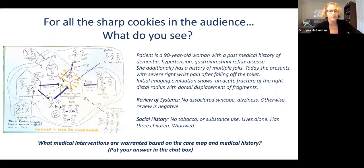Did anybody put anything in the chat? I don't know. Let me look. I don't see anything. That's okay if you don't. Someone wrote, ooh, I see. Yes, yes, yes. Home health aide, walker, ability to sit and stand.